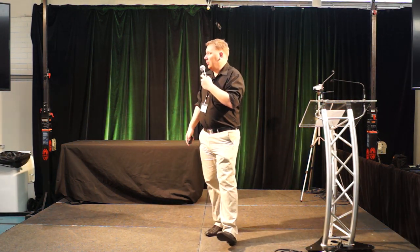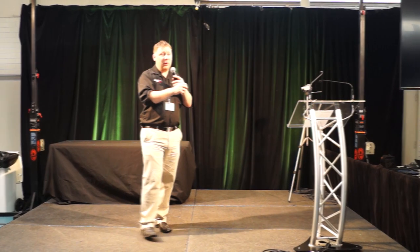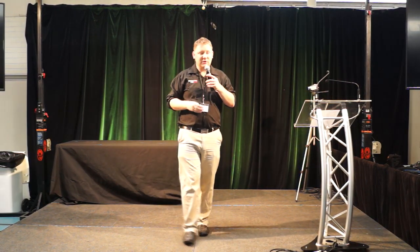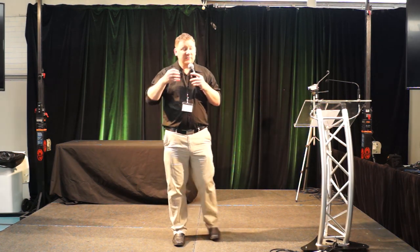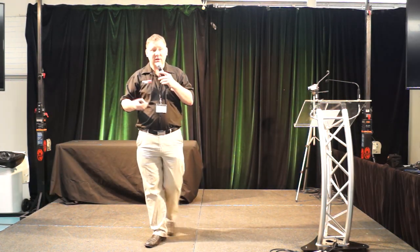Bullets with more energy or velocity penetrate further. One of the big myths. If you look at three common calibers, 308 Winchester, 30-06 and 300 Win Mag: a 308 Winchester shoots a 150 grain pill at the same speed a 30-06 shoots a 180 grain pill. A 30-06 shoots a 150 grain pill at the same speed a 300 Win Mag shoots a 180 grain pill. So it's a very even distribution between those three calibers. But the one with the best penetration out of those three is the 30-06, the one in the middle. That's because most projectiles were made to suit the velocities that the 30-06 fires projectiles at.